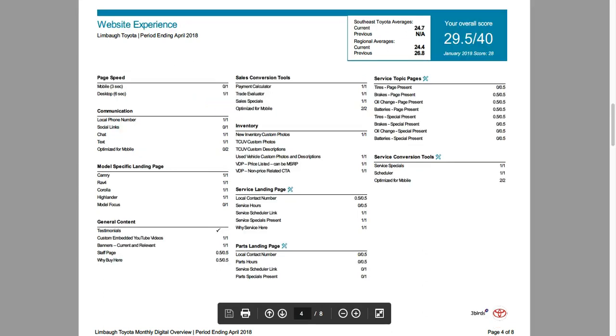Website experience. There's a lot more in here this time than in the previous one. So you're looking at page speed load times for mobile and for desktop. We're making sure that there's some sales tools that are going to convert for lead opportunities. So payment calculator, a trade tool, sales specials, that your local phone number is listed, that you offer text and chat. There's content pages. These are the things that are going to show up for free.